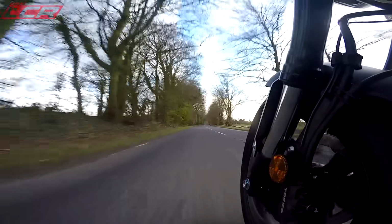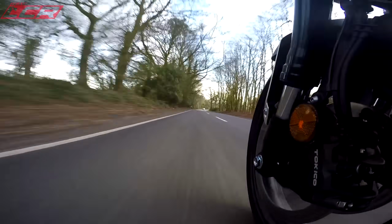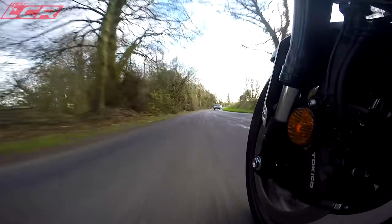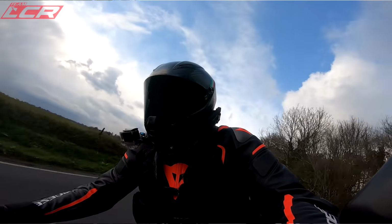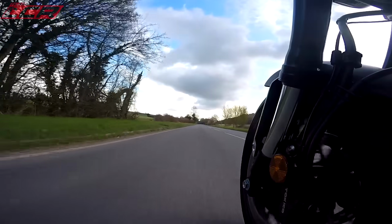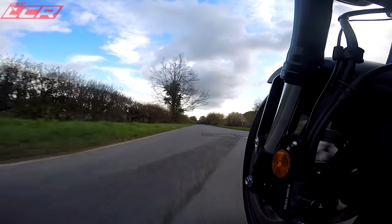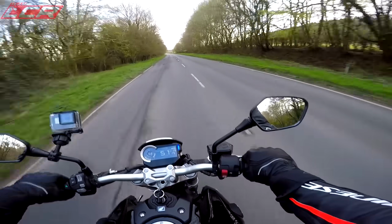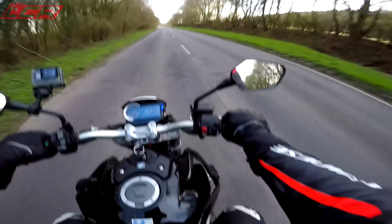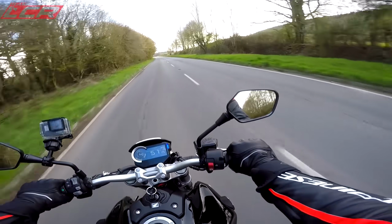That front end is super light. Super light there. First gear. That's a long first gear. That is a long first gear for a naked bike, and that is fast.